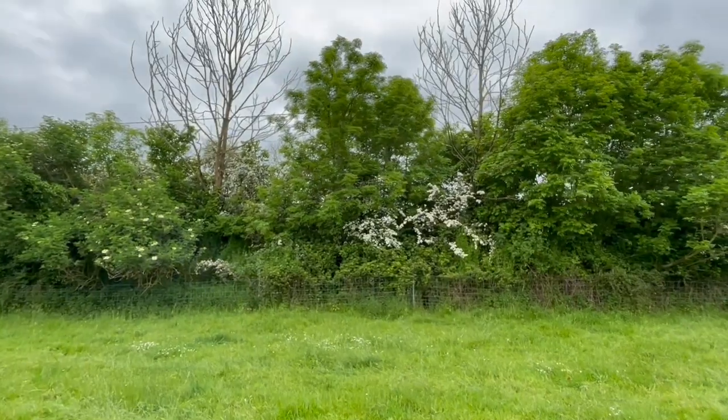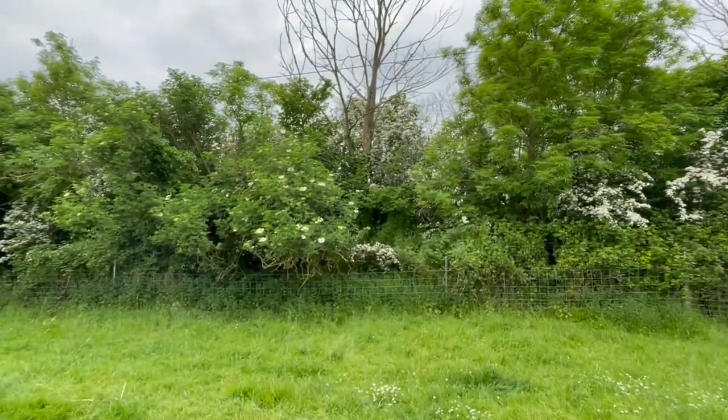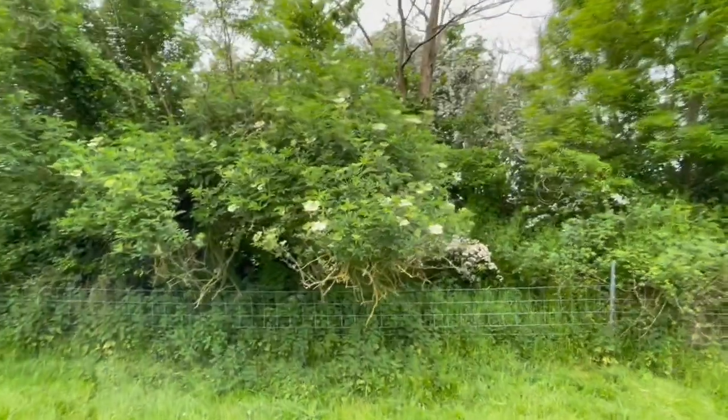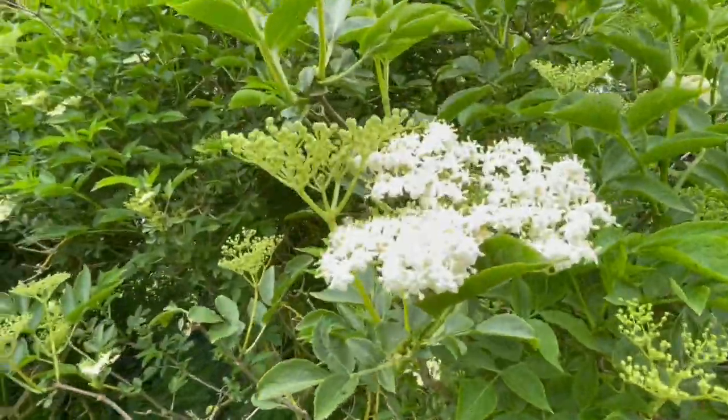You can see the hawthorn in the hedge flowering and the elders. Look at that. It smells heavenly. It's just coming into bloom.